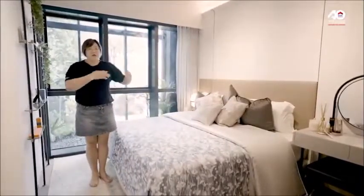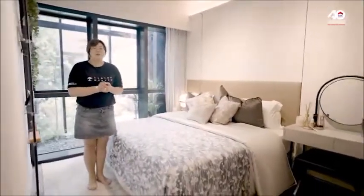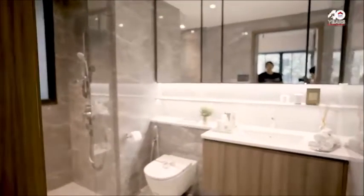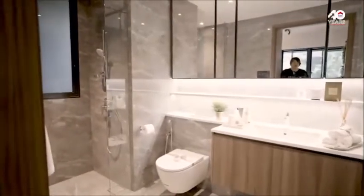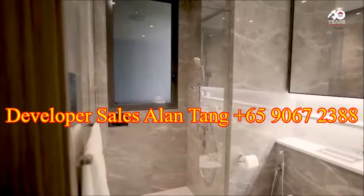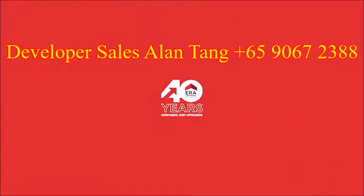Now this is a very comfortable master bedroom. So you got to see it to believe it. And then of course we have your very nicely curated palette for your master bath as well. Naturally ventilated with your rain shower.